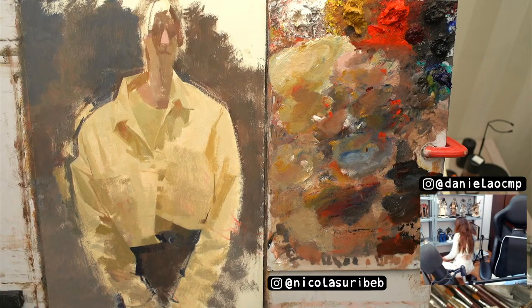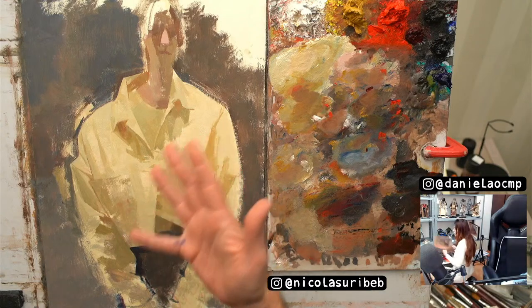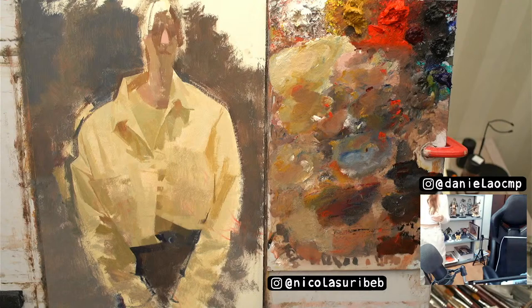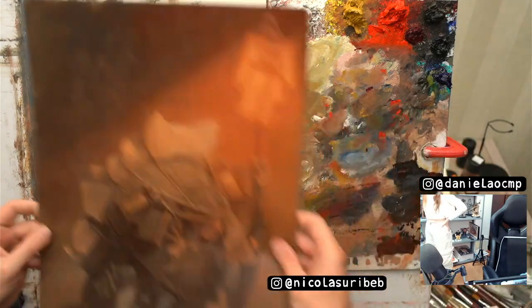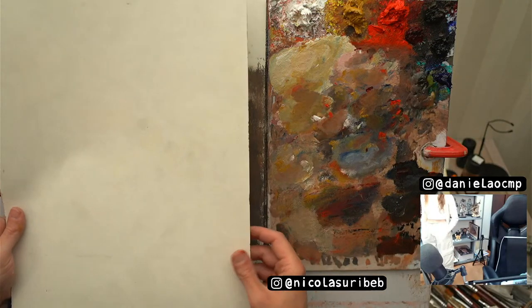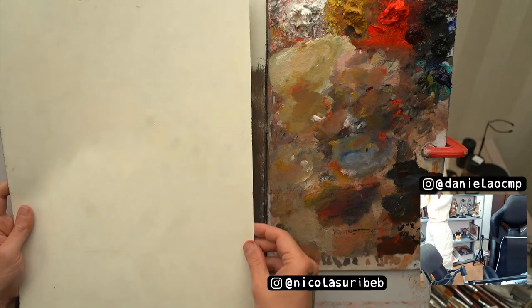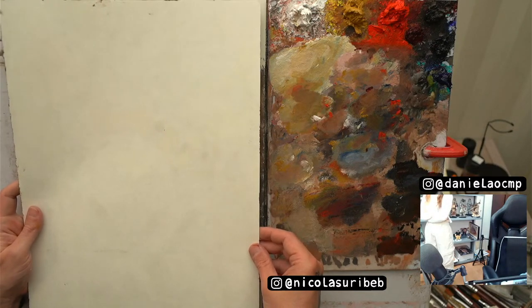So somebody's asking how much of the oil or paint actually is absorbed by the paper and then goes to the back of the paper. So this is this painting that we haven't finished, the visual correspondence. This is the back of that painting. And you can see some oil spots for sure. I mean, it is sucking up oil. I don't expect it not to suck oil. But I would say it's fairly good. I'd say it's pretty stable.